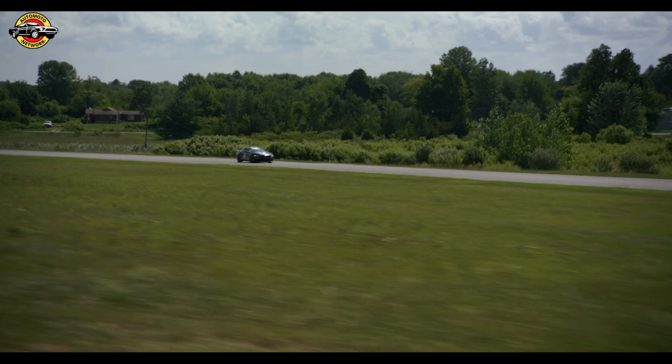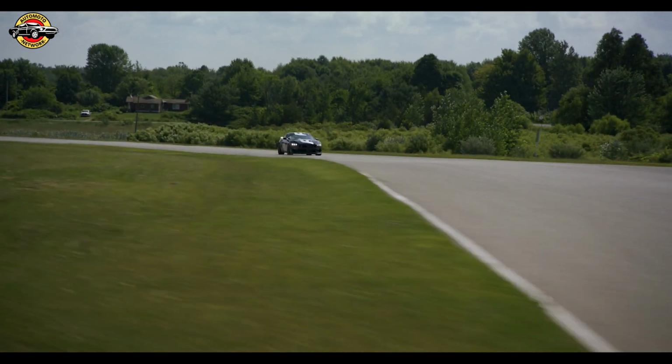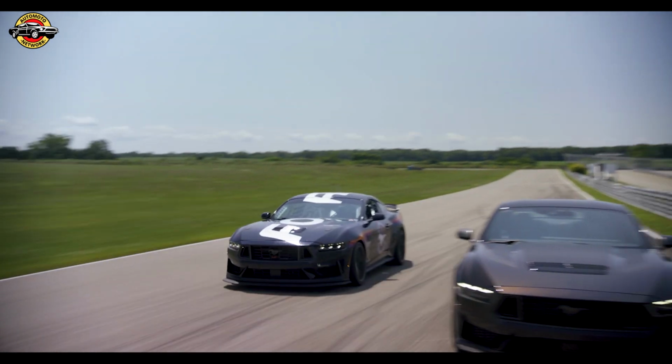Mark Rushbrook. Mustang Dark Horse R bridges the gap between Dark Horse and Mustang GT3 and GT4. It's a factory-built race car designed for passionate customers who crave both performance and competition.